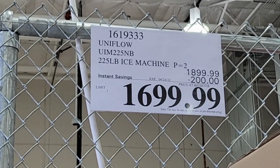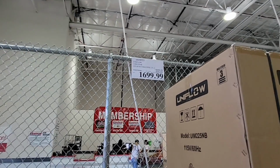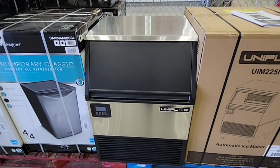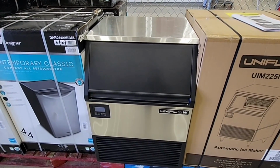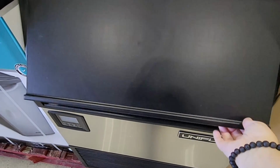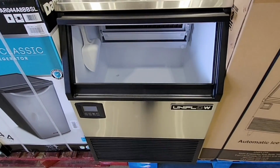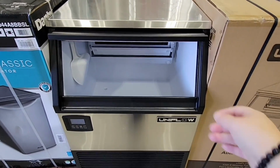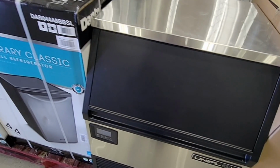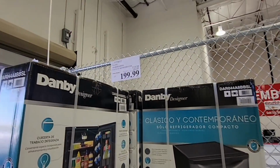Now there is a sale going on at the Business Center for $16.99. Yeah, the low price of $16.99. You could get your own ice maker. If you are a big fan of ice or you use a lot of ice, check this out. I have only seen one house that actually had this. Seriously, they had this built in their outside little kitchen area. They had one of these installed. I was really impressed with that.